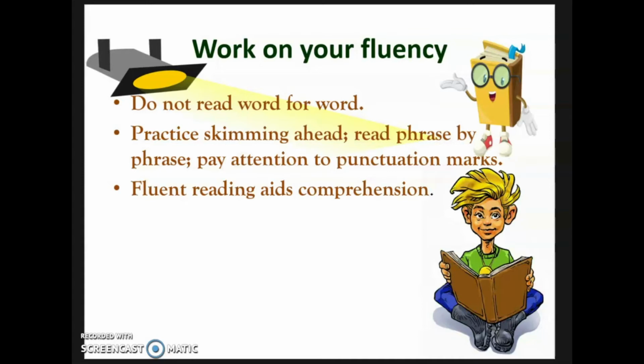Here is a challenge for you when you read. Try glancing ahead within the sentence. Your eyes will automatically pick up words, which in turn will help your fluency. Instead of reading word for word, try reading phrase by phrase. Try focusing on 3 or 4 words at a time and practice skimming ahead. You will find fluent reading to be more pleasurable than the choppy word for word reading, and more importantly, it will allow you to effortlessly focus more on understanding what you are reading rather than what you sound like while you are reading.